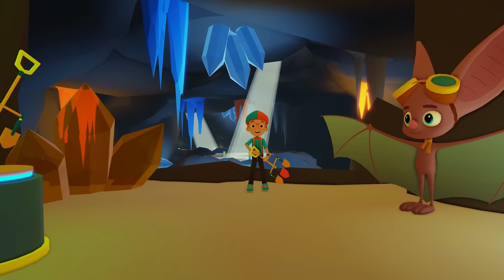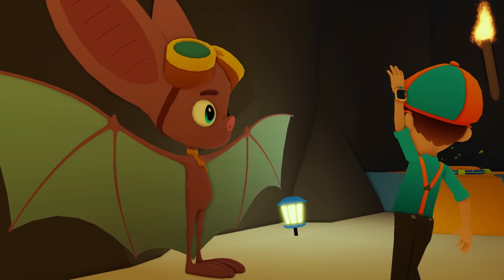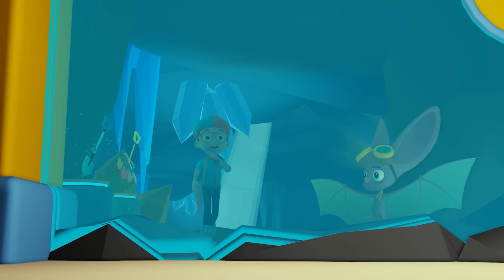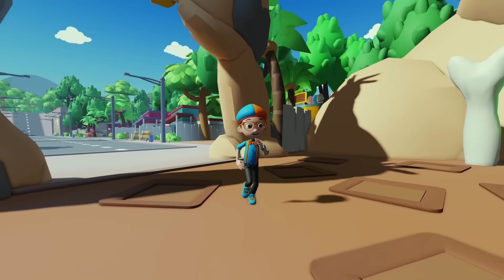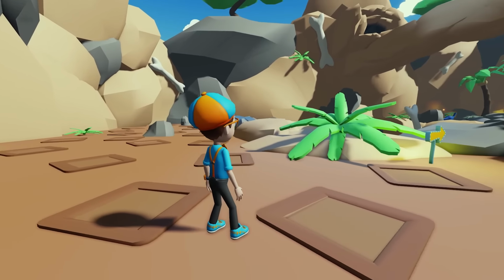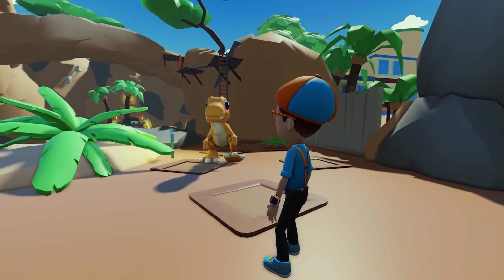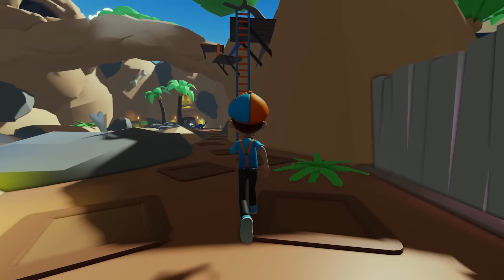Hello, it's me, Blippi. Today I'm looking for treasure. Hey, Matt the Bat, do you know where the treasure is? Over here? All right, here we go. I'm so excited to look for some treasure. Look at this big dino dig site. I'm sure there's some treasure in here. Hey, I see a ladder behind that T-Rex. Let's climb up it and see what we can see. Up we go.